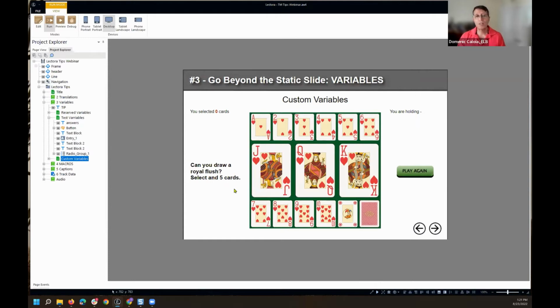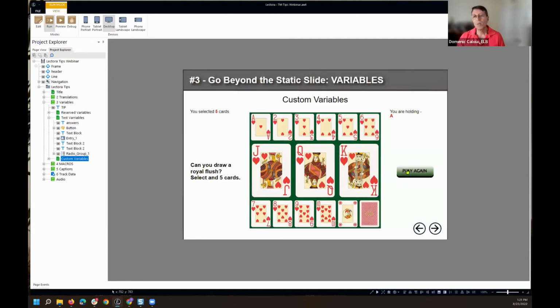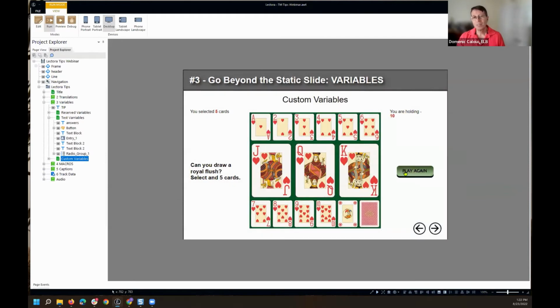Select 5 cards. So I'll start off with clicking 5 cards at random. And sorry, I did not pick a royal flush. Care to play again? Yeah. So when I click play again, I'm clearing out the variables. So I'll try again. Maybe it's these cards on the bottom. And as soon as I click on 5 cards, it ends my hand and I didn't make it.